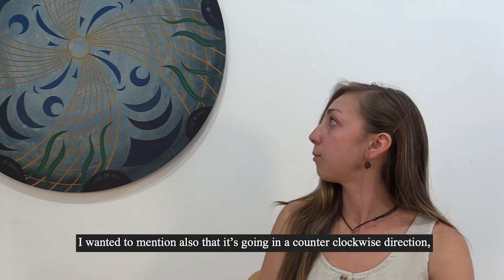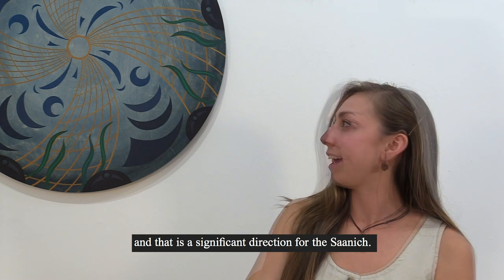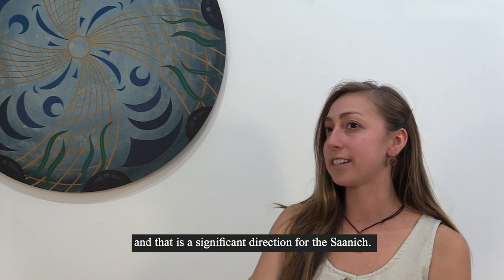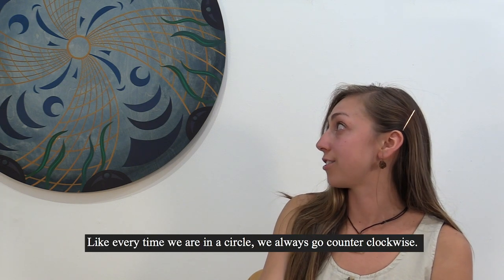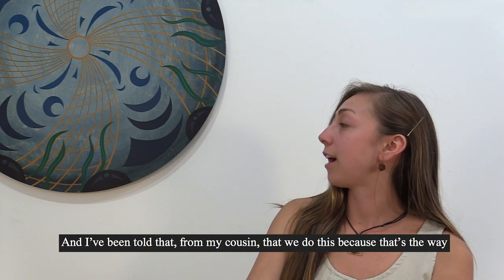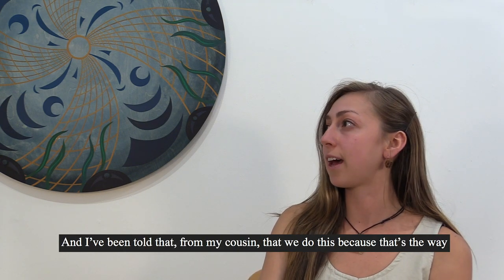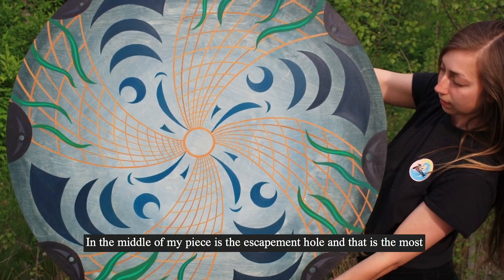I wanted to mention also that it's going in a counterclockwise direction, and that is a significant direction for the Saanich. Like every time we're in a circle, we always go counterclockwise. And I've been told that from my cousin that we do this because that's the way the moon travels around the earth.